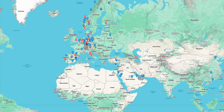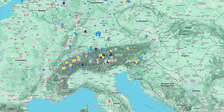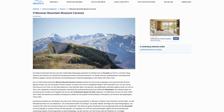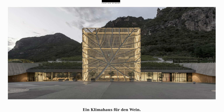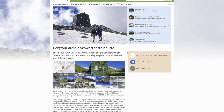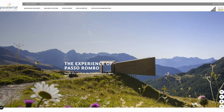Scrolling through my bucket list of buildings I still wanted to photograph, I noticed something. A huge number of them were located in the Alps. What a coincidence. Or probably not. I revisited the articles that originally put these buildings on my list. The combination of surreal design embedded in the majestic landscape of the high mountains was exactly what fascinated me the most. So I kept researching, mapping out more locations and eventually a route.